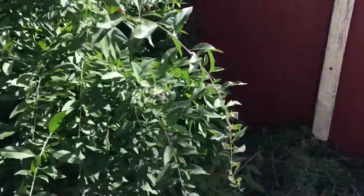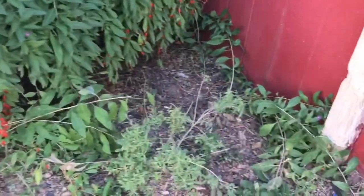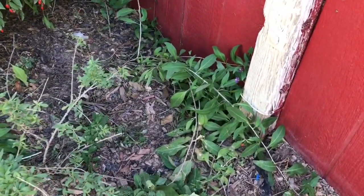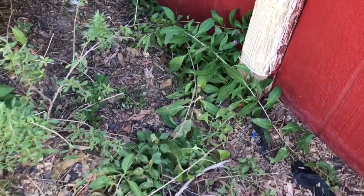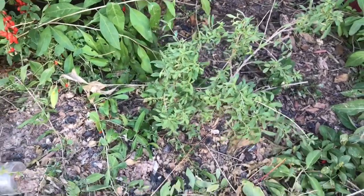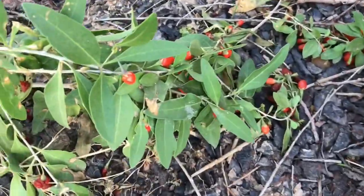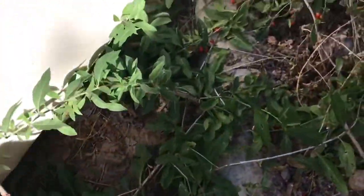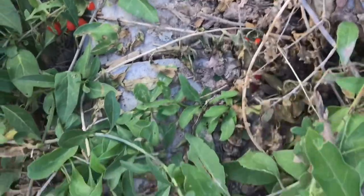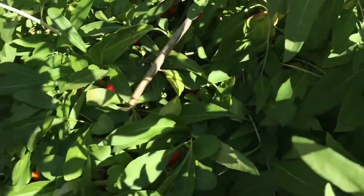Wolfberries are an invasive plant. See all these shoots right there? That's wolfberry. Even those tiny leaves right there, that's a shoot. Right here, this one has some berries on it. Out here, in this area, they spread. So you have to be careful where you plant them.